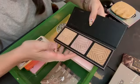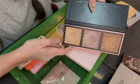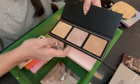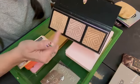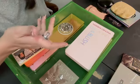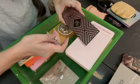This is a Makeup Geek. The brand no longer exists. And this is the Kathleen Lights collab. This is old. These are really nice. Again, I use this one as a bronzer and then these 2 as highlighters. It's a really good formula. I forget that I have this.